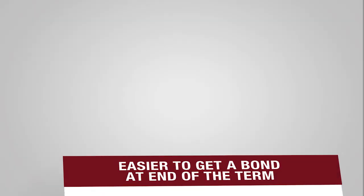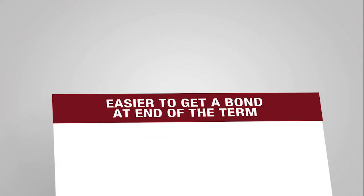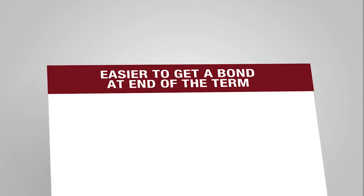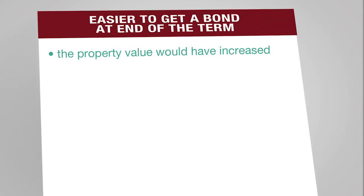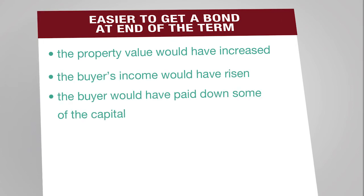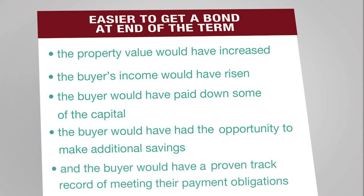If a bond is the buyer's preferred method of settling the balloon, then getting a bond at the end of the term will be much easier because it is very likely that over the period, the property value would have increased. The buyer's income would have risen. The buyer would have paid down some of the capital. The buyer would have had the opportunity to make additional savings, and the buyer would have a proven track record of meeting their payment obligations.